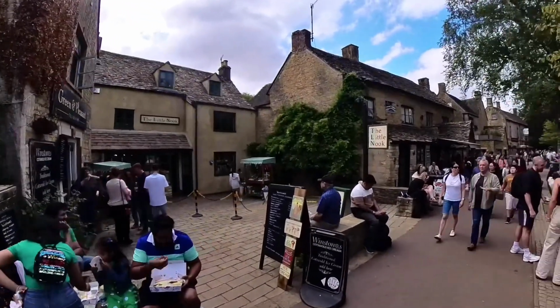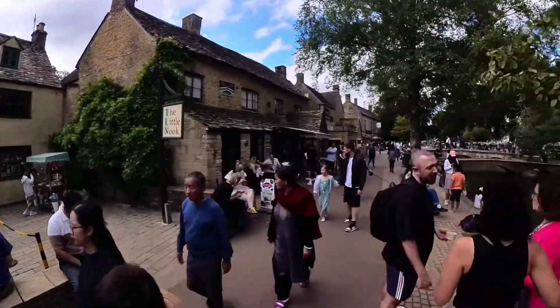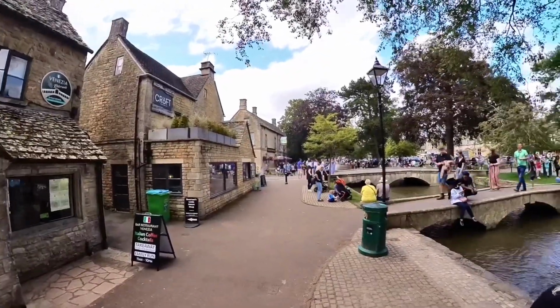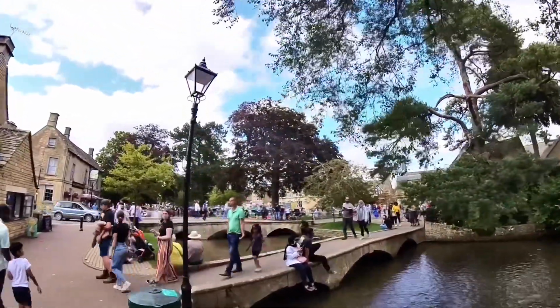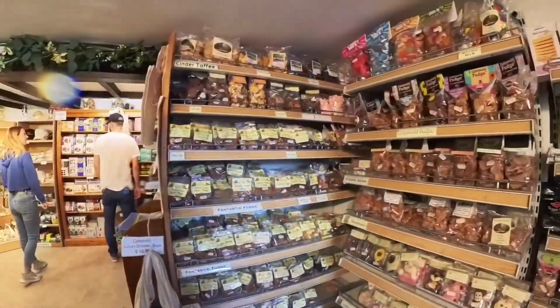This is the perfect place to just relax, unwind and switch off from the outside world and people watch. We're coming up to some more of those pretty bridges that we can cross over and head over to the shops. As I'm obsessed with food and travelling, the main shops I obviously go to are the food shops. So let me take you around and show you some of the goodies that I found.